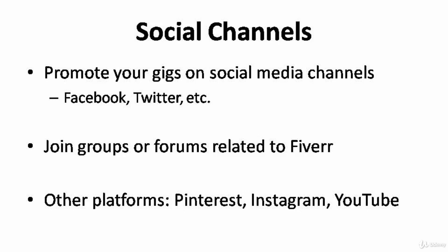Utilizing the social platform is definitely a great way to generate traffic to your profile. Social media advertising is always the go-to platform to promote your gigs. You can promote your gigs on social media channels such as Facebook and Twitter. You can create your own Facebook page so that whenever you update a gig on Fiverr, you could post an ad on your page. Another advantage to creating your own Facebook page is that you could possibly create your own community with targeted audiences.